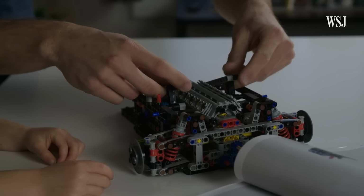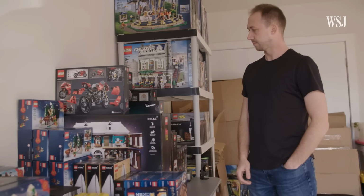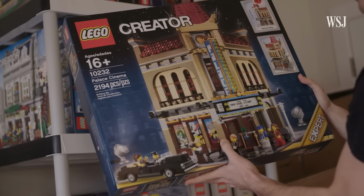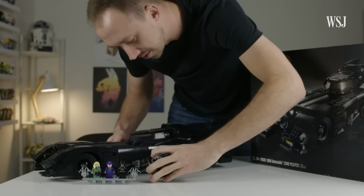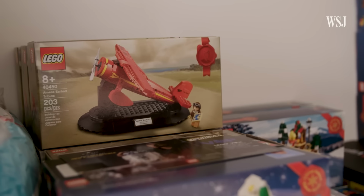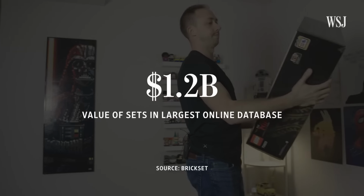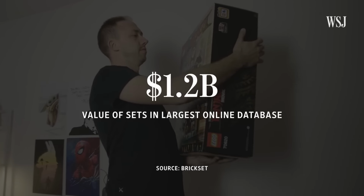For LEGO enthusiast Lucas Letrick, these aren't just toys. This is the LEGO Creator Palace Cinema. They're serious moneymakers that he buys and sells for profit. The biggest online database of collectible LEGO sets lists $1.2 billion worth of the toys around the world.